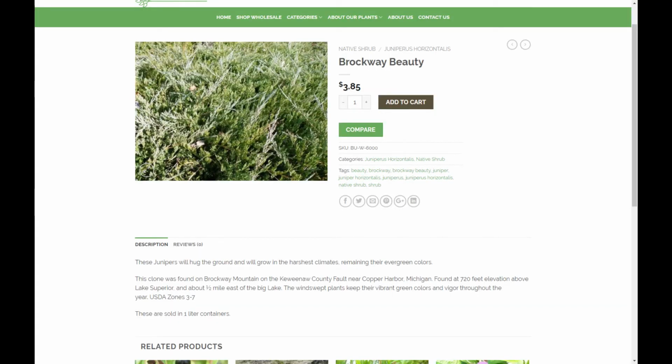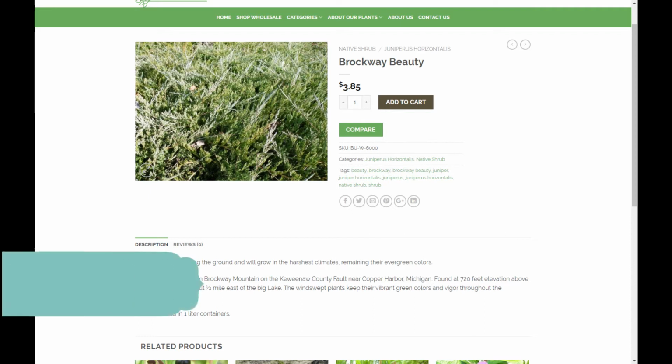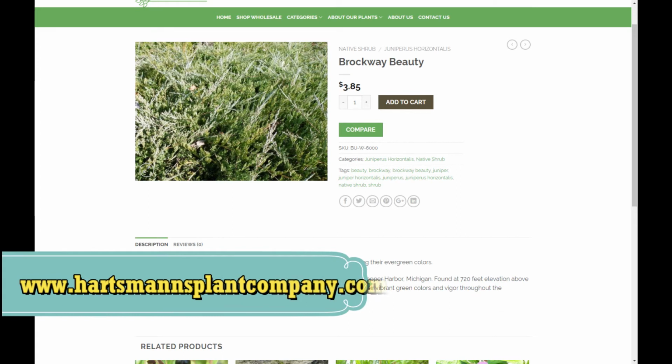I want to start here with some of the new junipers that we have. There's a nursery called Hartzman's Plant Company, and they have selected a couple of new horizontalis. The first one we have here is called Brockway Beauty. It was found at Brockway Mountain in Keweenaw County Fault near Copper Harbor, Michigan at 720 feet elevation above Lake Superior and about a half-mile east of the big lake itself. It's got a vibrant green color and vigor throughout the year. From the looks of it, it's got a bright green color with kind of silvery blue tips. So that's going to be an interesting thing for collectors.